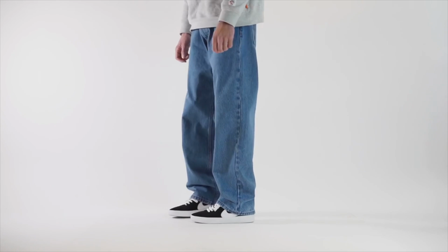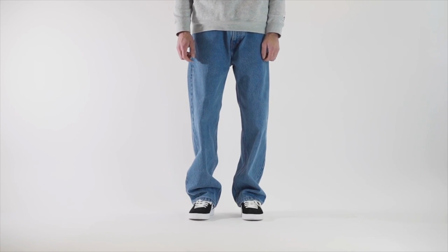If they are too baggy or too skinny, you're going to tell yourself when you're seeing yourself in the mirror. Now we have this baggy trend of trousers. That is not going to look good. That is going to look unproportional for your body.